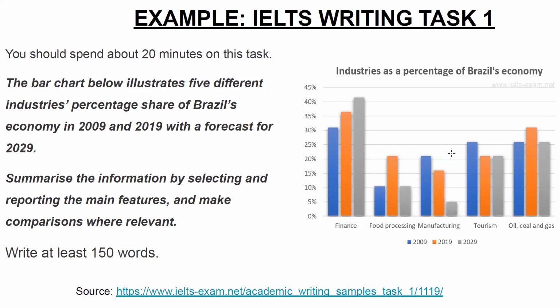So let's say in 2009 for finance, there was a gradual increase in the economy in terms of the finance sector. There was a gradual increase from 2009 to 2019, and then the projection that's been made. So you just give a general view, and then in body three, you give specific details whereby you would quote percentages and other figures. But make sure that the amount of words that you produce is more than 150 words.